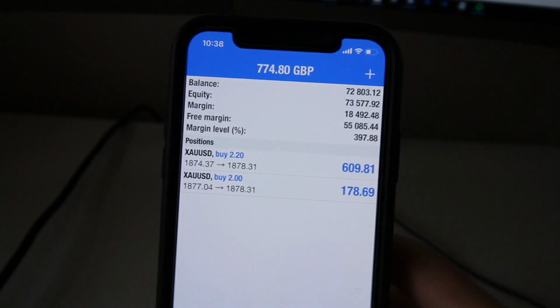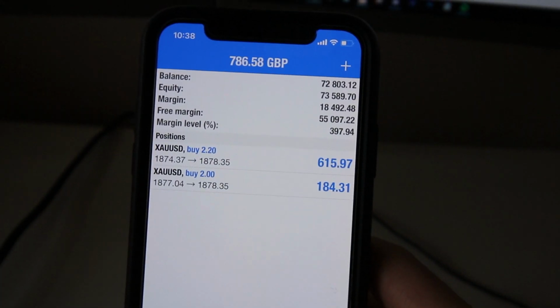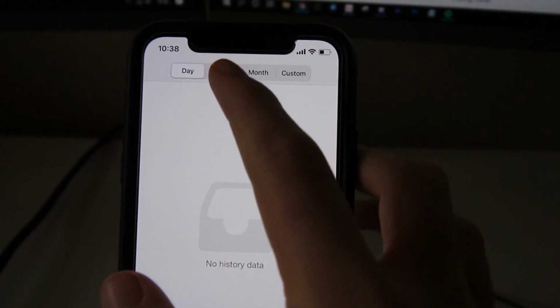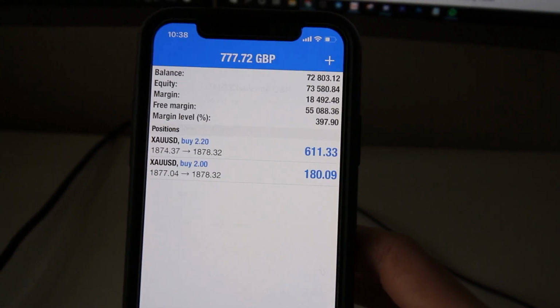If I quickly clear this off my charts, you can see, I've flipped the camera. We are in profit on gold. As you see here, we've got the entries, buy there, buy there. Nice £780 profit. If we look this week, see we're up 2.8k, and there we go.